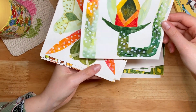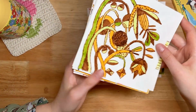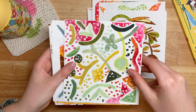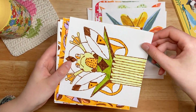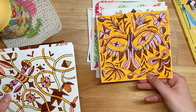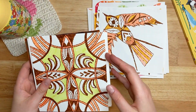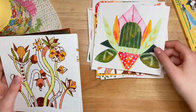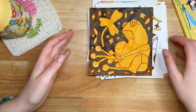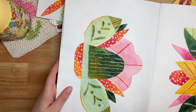Most of these were done using acrylic paint. This is acrylic paint, and then this is collage. And then I also just used felt tip pens as well. Did a few bits and bobs in this, really not many. I think this is all the pages I did.